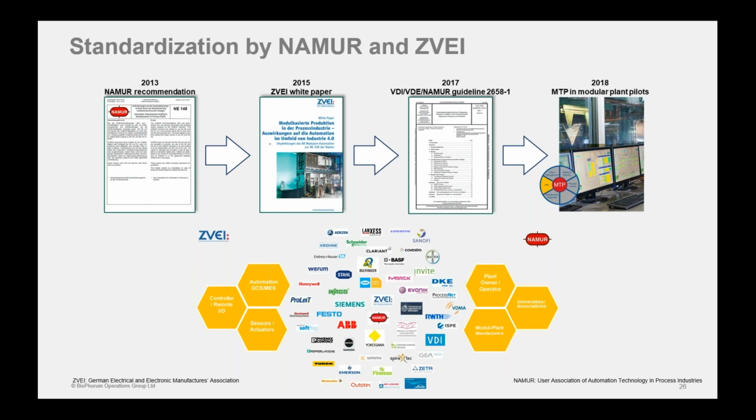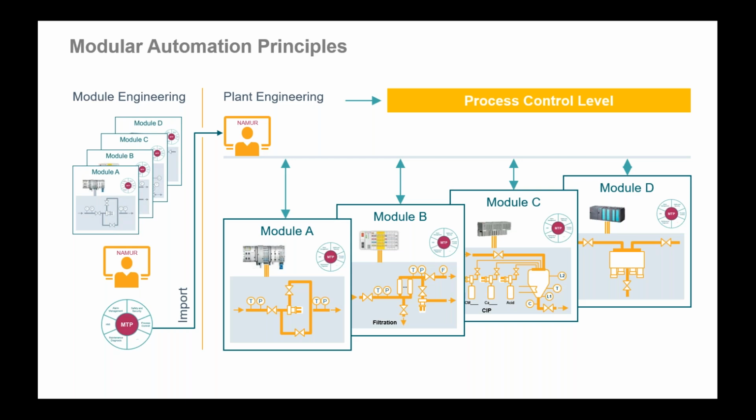So what is MTP specifically, or what does it mean to do modular automation? Basically, the concept, and it's one of the big enablers for plug and play, is that on the module side or the skid side, they can define their piece of equipment and all of the available services and parameters and needed things to run it. And that information can actually be exported into a file, an MTP file that contains all of that information, including HMI graphics and so on.